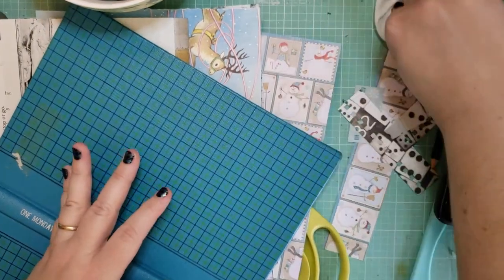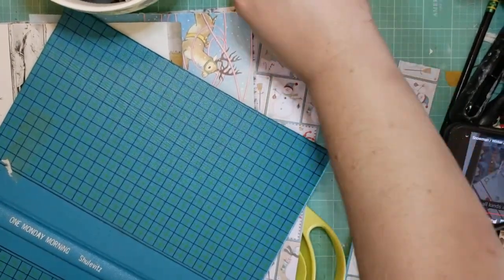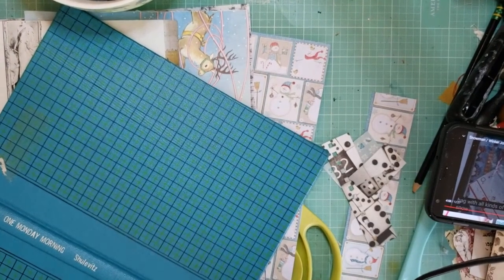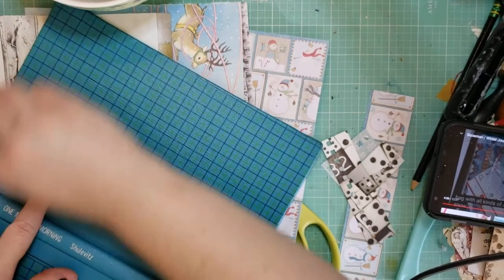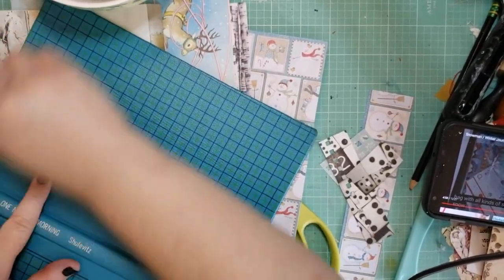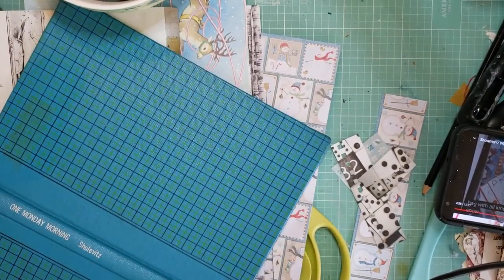So if you want to see a better tutorial on a hinge journal, you can go check out Crafty Cat. She does these little mini hinge journals. And of course you can use just 2 on those, and I'll probably have to use more on mine, but I'll clean this better in a minute. But I don't know, that was just gross and grossing me out.